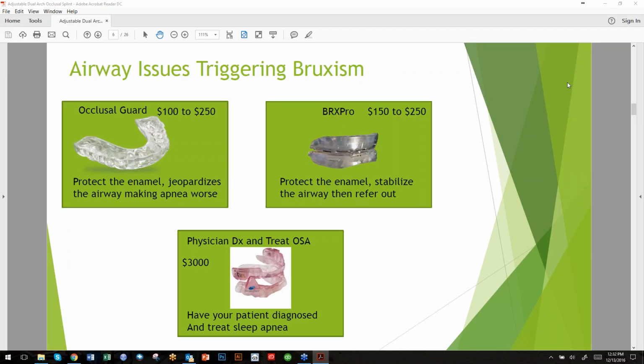The downside is they likely worsen the airway, which in cases where bruxism is caused by the airway, what's the exchange there? Okay, the next item there, I have BRX Pro. Now I'm going to talk about the BRX Pro at length in a little bit, but the reason that DDME developed the BRX Pro is because of the third item. So I'm going to go to the third item, and then you'll understand the purpose of the BRX Pro. So the BRX Pro, the dentist is going to charge $150 to $250 to the patient. It's $90 to the dentist, and that's a product that's a DDME product.